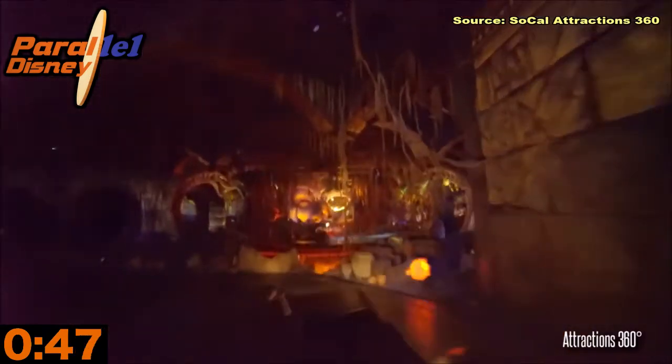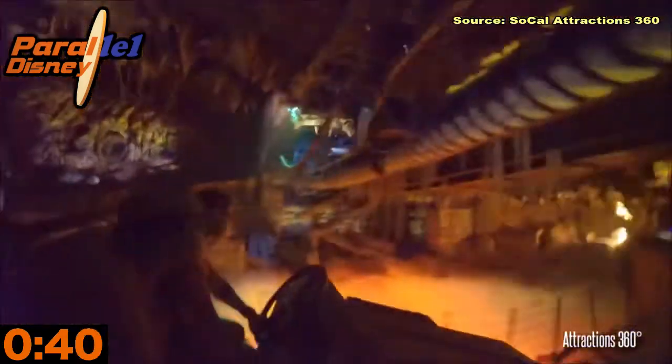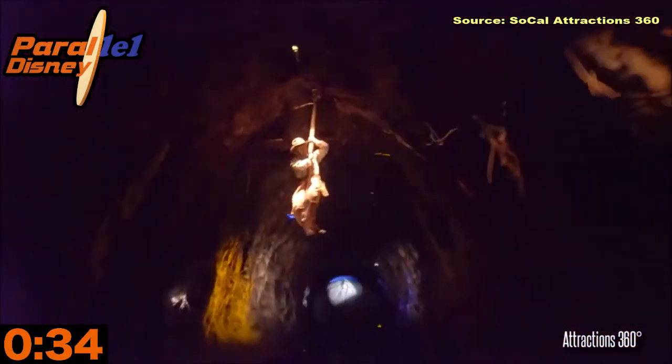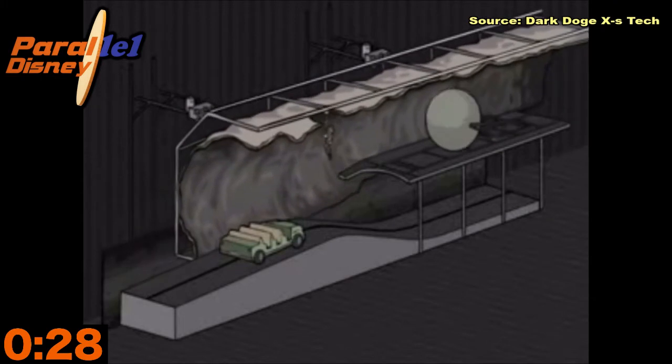The main room of Mara's temple is a big open space, and this allows guests to see the other ride vehicles at pivotal moments, such as crossing the bridge, or for a moment looking like they're gonna run right into you. The boulder at the end of the ride seems to really be chasing guests down, even as their car moves in reverse to escape. But really, guests stay still and the walls of the cave move around them.